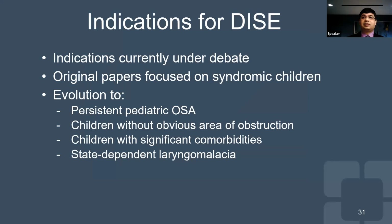In that particular procedure, typically our ENT, in certain centers a pulmonary provider, will take children to the OR and induce a close to sleep-like state with light sedation, typically by propofol or other agents, and perform the upper endoscopy. They're trying to look at what level and what degree of obstruction they have, typically looking at the nasal, nasopharynx, tongue base, and epiglottis level. And based on that, it can help guide further what kind of treatment to offer to the patient.